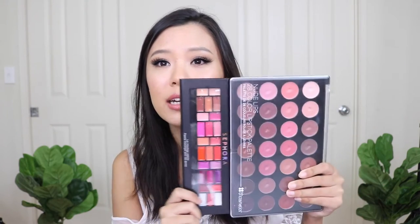Just comparing these two, I would get the BH Cosmetics one, and this has more shades. I feel like this only has about 23-ish, 24-ish shades. So it does have a little bit less, and the pan on this one is a lot bigger. You're getting more product, and this is way more pigmented than this one. And this was probably double the price, I think. It wasn't too expensive either, it was probably $28 or something like that. But comparing these two, if you had to choose one, I would definitely get the BH Cosmetics one.